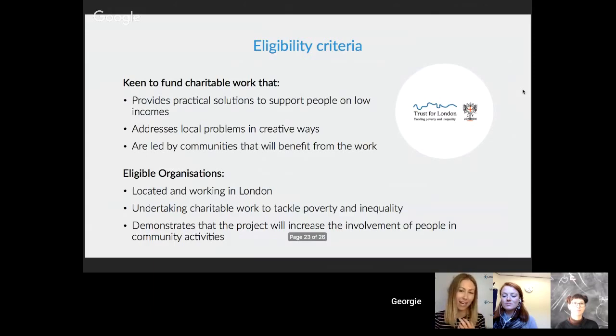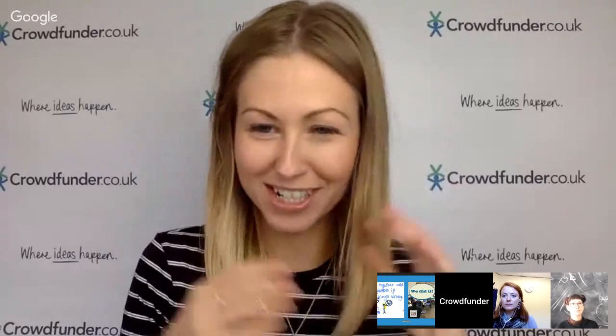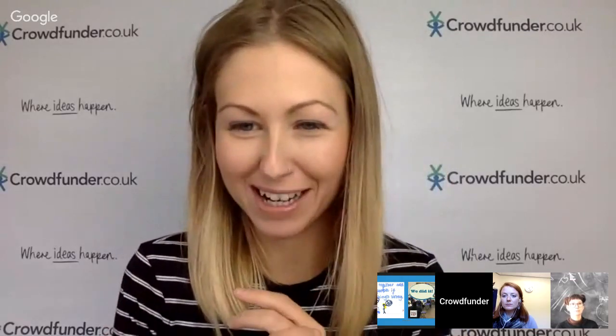So a quick recap on the criteria for the Improving Life for Londoners Fund of exactly what kinds of projects we're looking for. It's a really broad, really accessible fund, and there's tons of projects doing great work in London. So we'd really love to support as many of them as we can. So I'm just going to finish up by coming back to you, Ellie, one more time. What advice would you give to anyone who's thinking about crowdfunding?